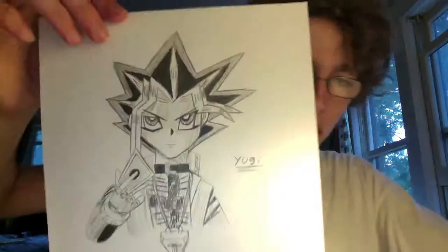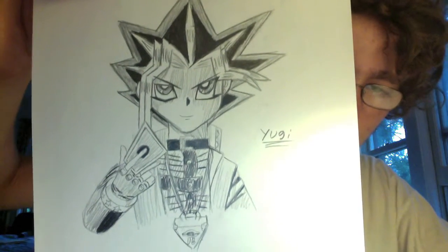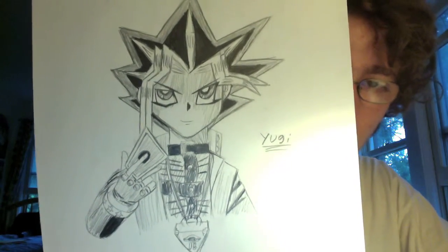Here's another picture of Yugi. I do like this one. There's nothing really off about it. Maybe his Millennium Puzzle, that could probably be a little bit bigger. But it's okay. Now moving on to Yu-Gi-Oh GX.